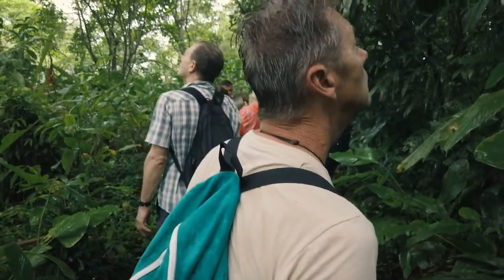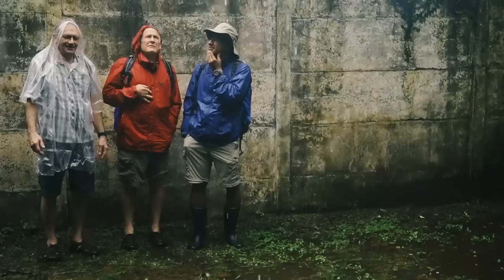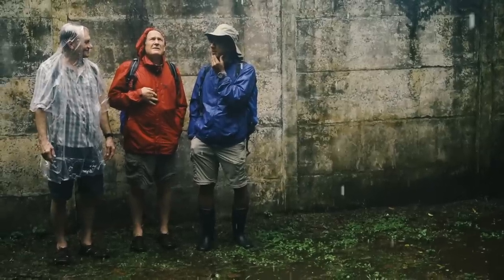I cannot believe we are in the Costa Rican jungle right now. This is so beautiful. It is all things humid and lush and green and tropical. It has been pouring down rain, so we've got ponchos and galoshes or Wellingtons or gumboots, whatever you call them, on. And it has been so much fun, you guys.